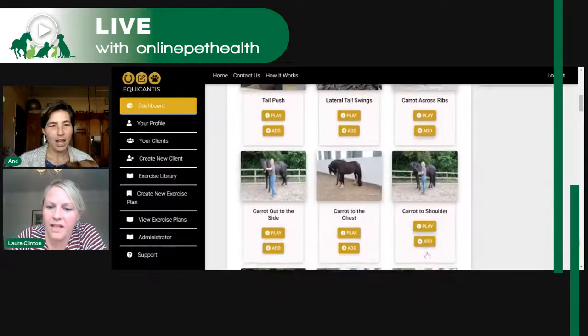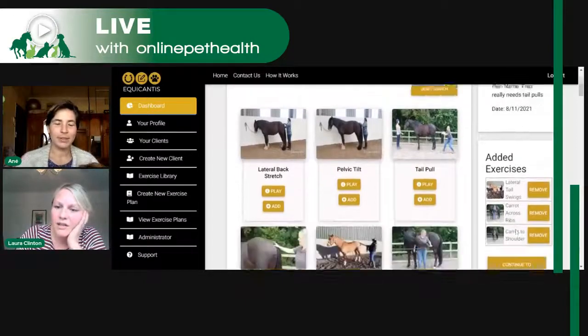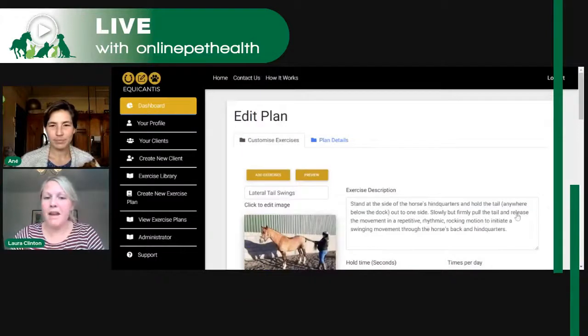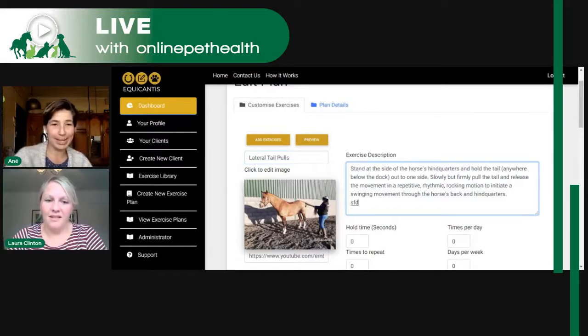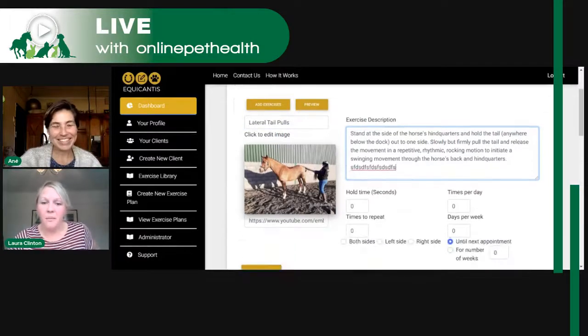So we've just added some exercises in. We're going to continue to customize them. So this is where you get to make this plan bespoke. On the Pro version, you can rename this if there is a way you prefer to call these, lateral tail pulls, let's say. You can call them that if you don't like my description. I definitely disagree with your description, yeah. You can change it, you can add stuff onto it.